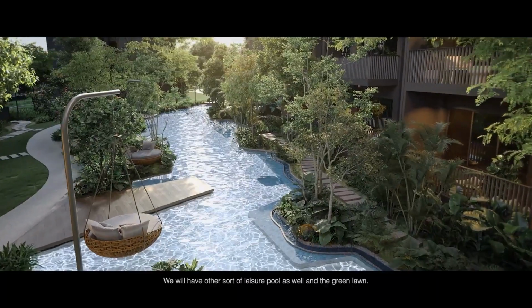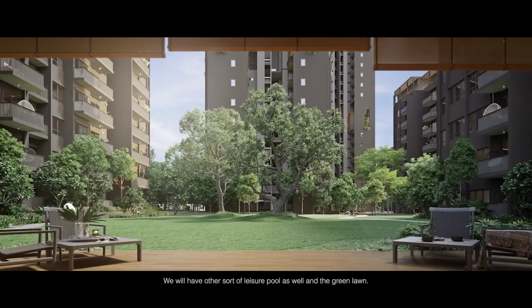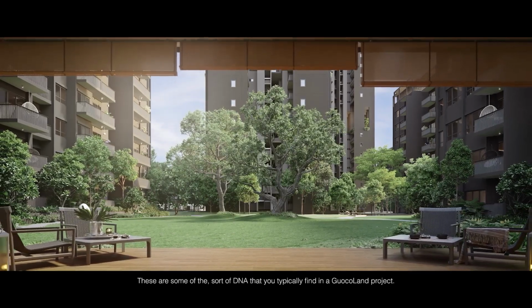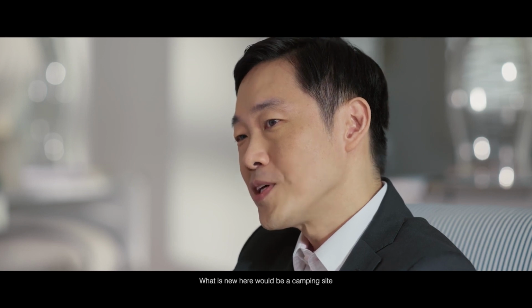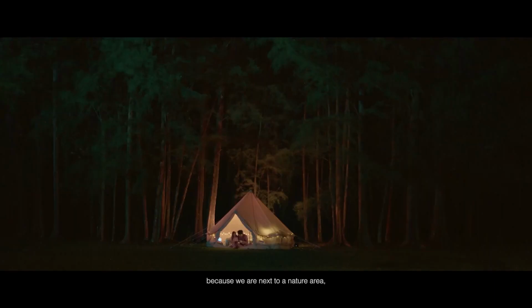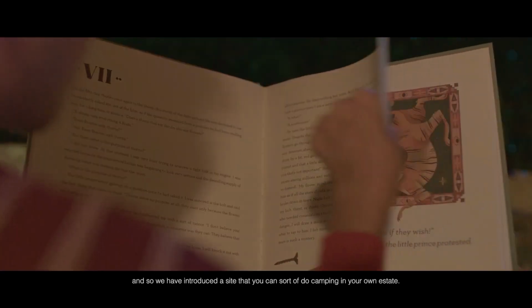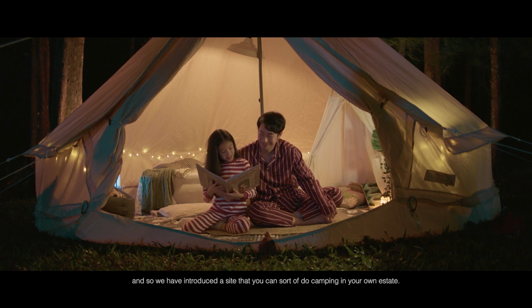We will have other leisure pools as well. And the green lawn, these are some of the DNA that you typically find in a Guocoland project. What is new here would be a camping site because we are next to a nature area, and so we have introduced a site that you can do camping in your own estate.